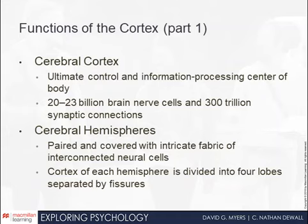Okay, so let's get into some of the nitty-gritty of this brain, particularly the new brain. We've talked about some of the old brain structures. Now let's talk about the big guy, the cerebral cortex, the ultimate control and information processing center of the body. 20 to 23 billion brain nerve cells and 300 trillion synaptic connections. So there's a lot of stuff going on in there. The cerebral cortex, the wrinkled parts of the wrinkled brain. The cerebral hemispheres, paired and covered with an intricate fabric of interconnected neural cells. The cortex of each hemisphere is divided into 4 lobes separated by fissures, sort of like little canyons in the brain.